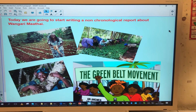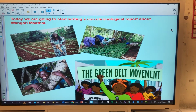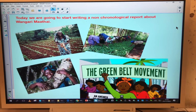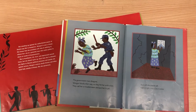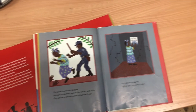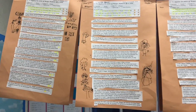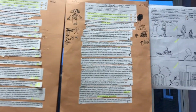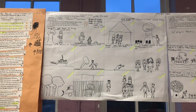In English, the children are writing a non-chronological report about an amazing woman called Wangari Maathai. Here are some of the activities we've done to help the children do that. We've read stories about Wangari's life. The children have sequenced the events of Wangari's life. This helped the children to draw story maps of her life.